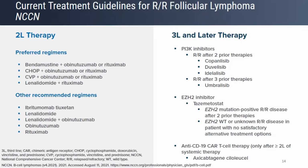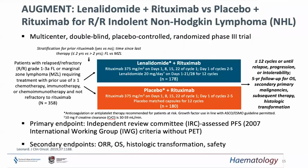And more commonly here in the UK, we are using anti-CD19 CAR T-cell therapy when the patient fails 2 lines of systemic therapy. So that is what we are doing for a lot of the patients who are fit enough and comply with the criteria to go for CAR T therapy, and I'll explain about that later on.